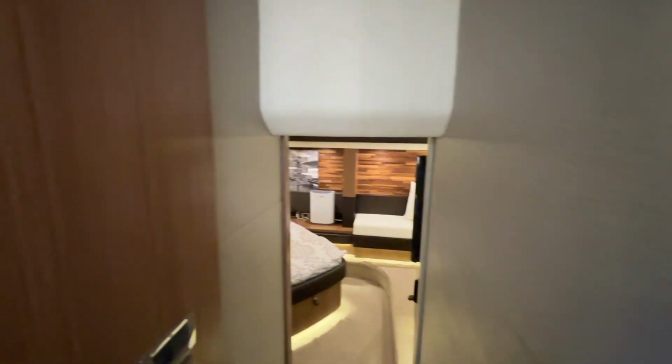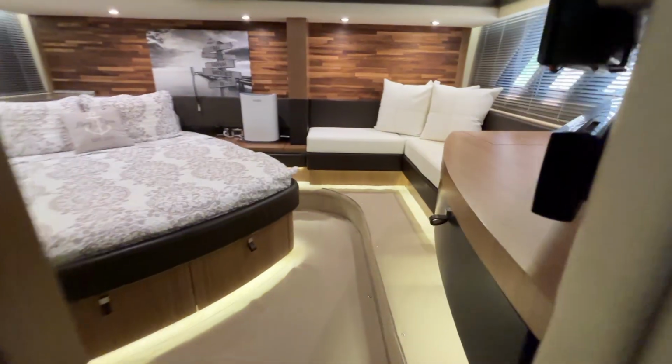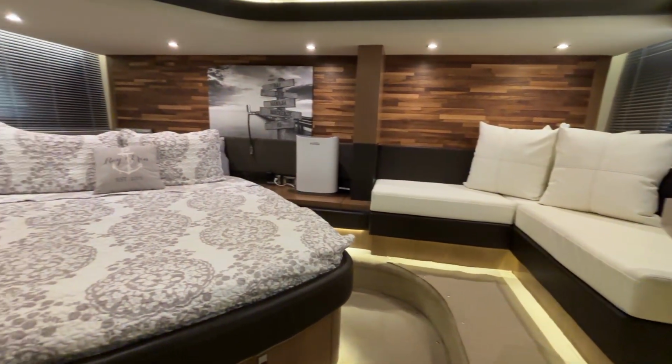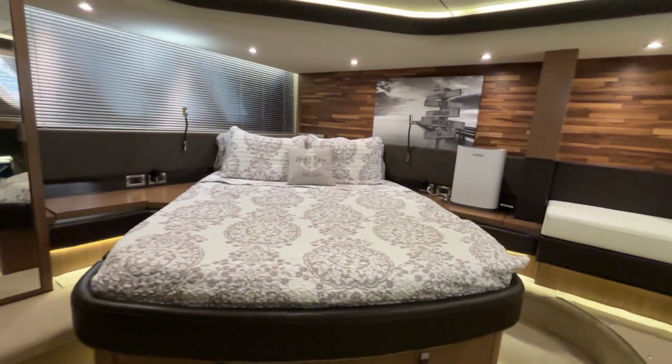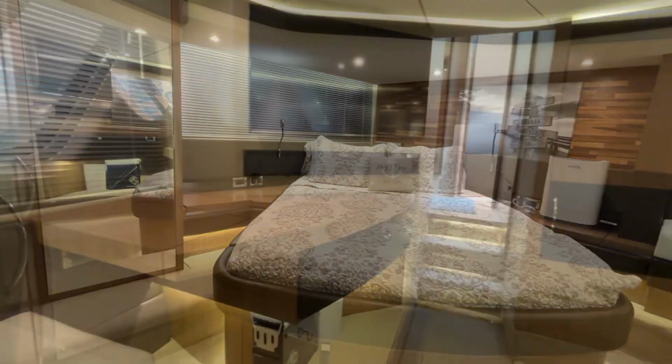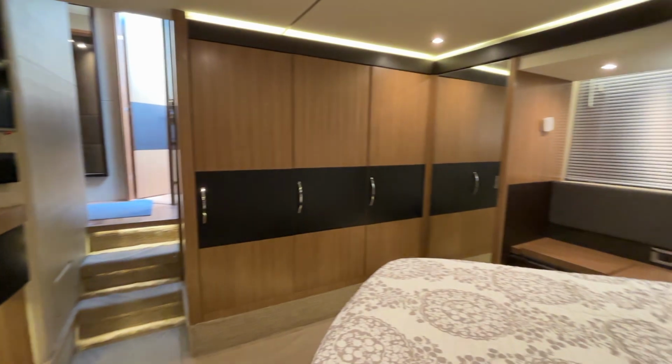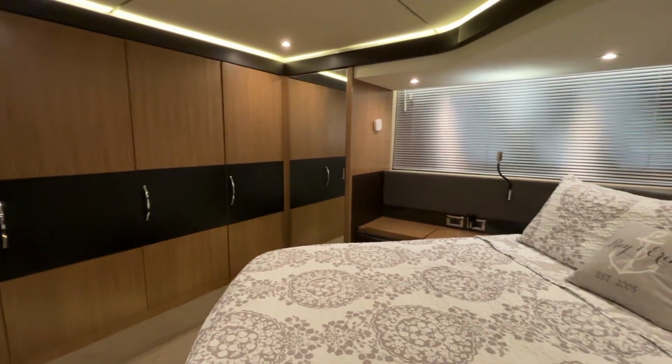Moving out of here, we'll head toward the main room with the entertainment controls on our left in the walkway. Up here on the right, we have our lounge area, and as you look around the room, you'll notice the queen-size bed, wraparound cabinets, and the 40-inch flat-screen TV. This room also features a refrigerator and an upgraded safe for your convenience.